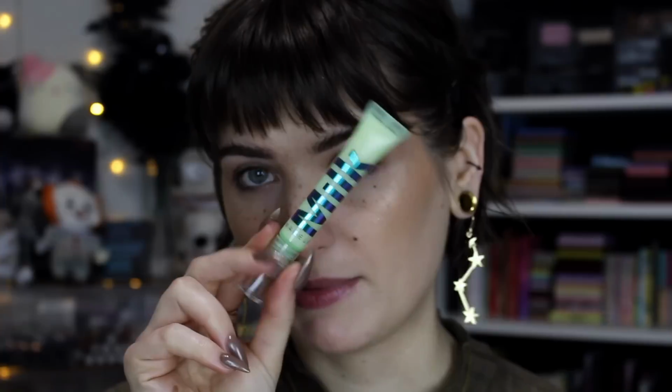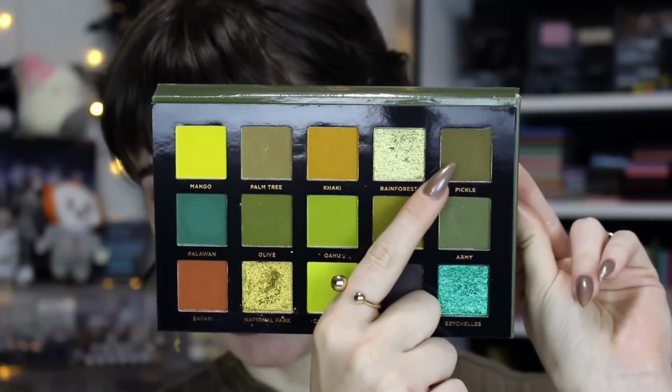So yeah, let's just create some magic, right? I want to do a very grungy, blown out half cut crease today. I really want to play with those murky greens. That's just what I'm feeling, so let's do it. I'm going to prime with my Milk Makeup Hydro Grip Eye Primer today. So I want to start with the shade Pickle right here.